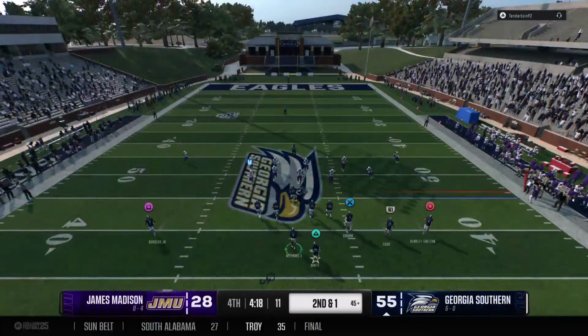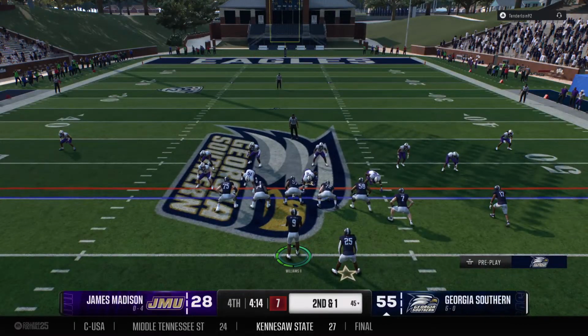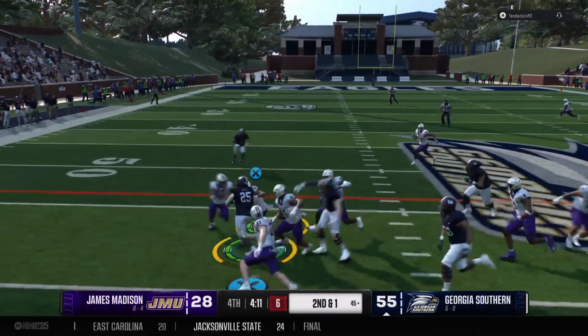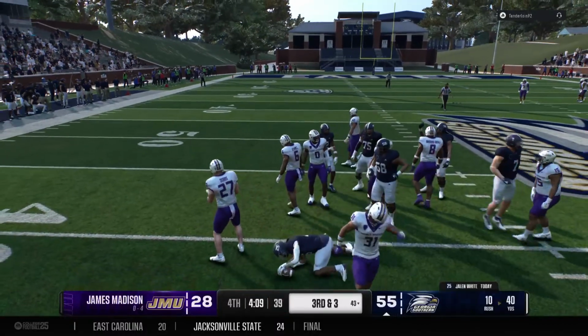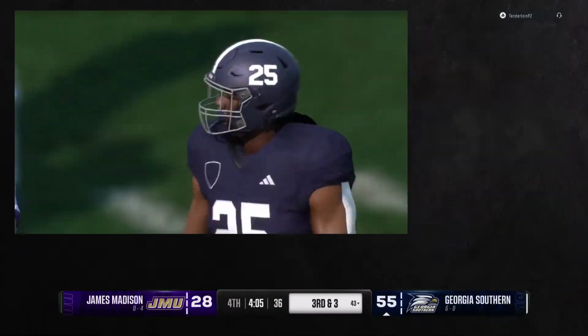Offenses ice football games in the fourth quarter by running the football. And that's what these guys are trying to do right now, right? We're going to bleed the clock. We're going to stay on the field. It doesn't matter if the defense knows we're running it. They cannot stop us. And they're looking pretty impressive right now doing it.